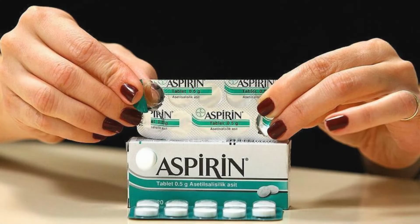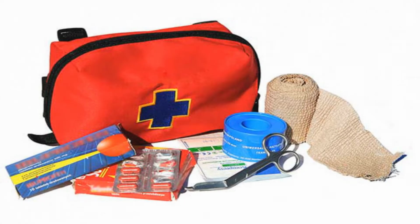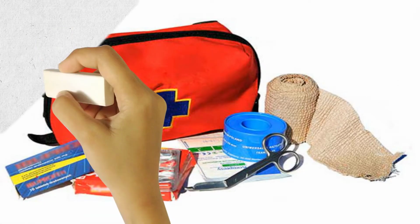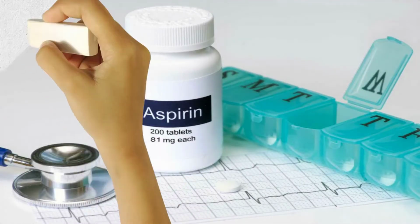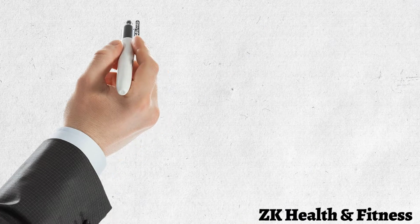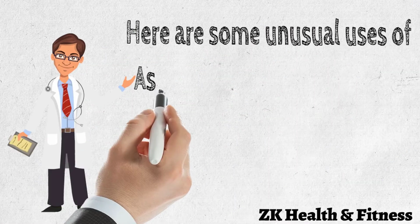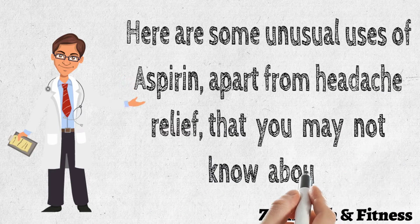Aspirin has anti-inflammatory, analgesic, and antipyretic benefits. It is one of those basic medicines that has a permanent place in your first aid kit or medicine cabinet. Aspirin is not recommended for people below the age of 16. Women who are pregnant or breastfeeding should consult their doctor before using aspirin. Here are some unusual uses of aspirin apart from headache relief that you may not know about.